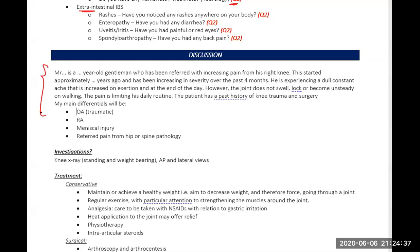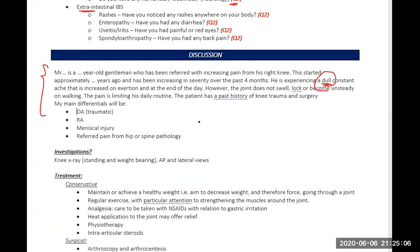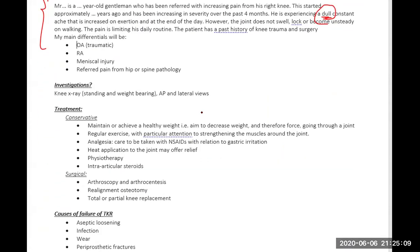Okay, good. What other differential diagnosis would you like to exclude? I'd like to exclude meniscal injury and rheumatoid arthritis, as well as any other spine pathology like a lumbar disc. Okay, perfect. Did you ask about the character of the pain? I don't know if you did. You might have. When I was talking to the patient, I asked if the pain was increasing in intensity or decreasing, if it felt like it was there all the time, and whether it was dull or sharp and so on. Okay. What investigations will you do for this patient? I would like him to do a standing knee X-ray, AP and lateral view.